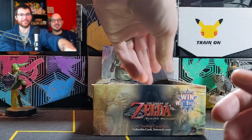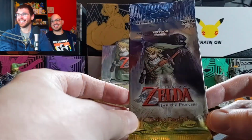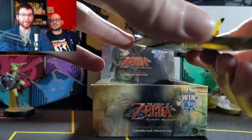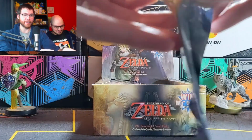Okay, man, I will freak out if we win that contest, knowing how much that card's worth. It's hilarious that the top card is a contest card. Yeah, wouldn't have expected that. All right, so this is pack number five, I believe.